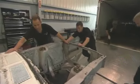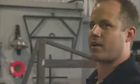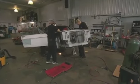But this is a little bit of a challenge. It's fun because we've taken the whole front end off with no really measurement points. So we're just going to go by, well, this one's going to go back on another car, and we're going to make it line up. So it's pretty cool. There's cutting, welding involved, and it's a big part of the car. Once we get past this point, the fun will start.